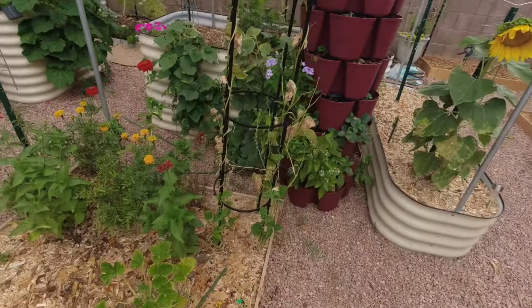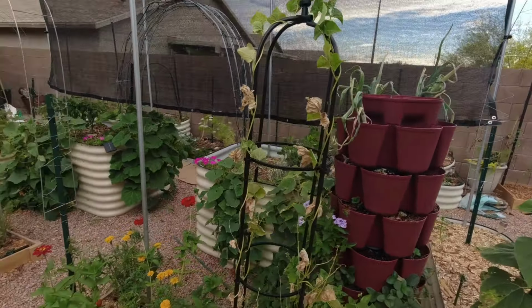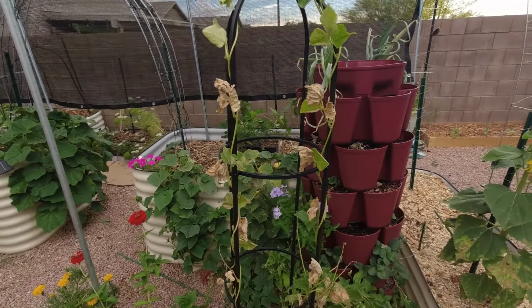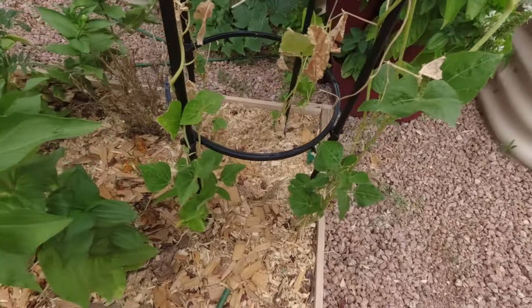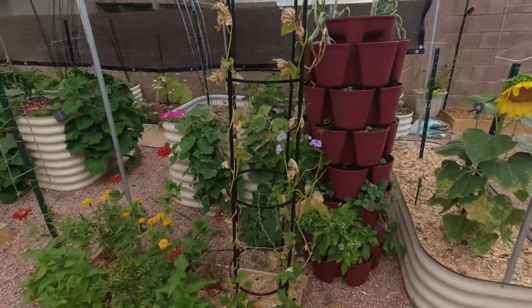This kind of crisped up too. These are beans, something sunset. They make pink flowers, and they bloomed for a little bit, and it was so pretty, and then the sun started getting intense and they crisped up, but they're green down here at the bottom. So now that I have a shade cloth up, hopefully this revives itself.